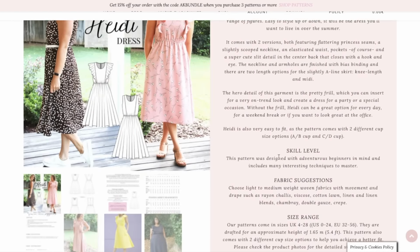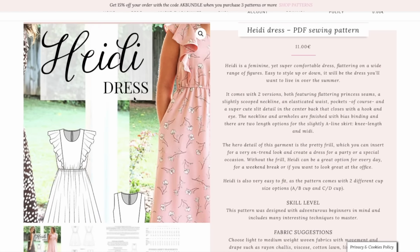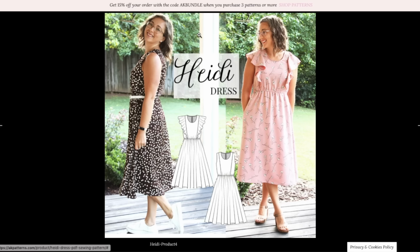Okay, great. So let's take a look at some of these pictures. This is the Heidi, I guess, pattern cover with the line drawing. So you can see we've got princess seams, the scoop neckline she was talking about. Here's the frill, which creates kind of like a sleeve. It does cover a lot of your shoulder.